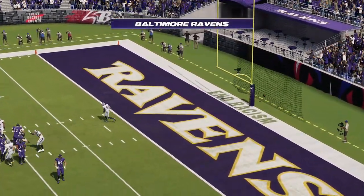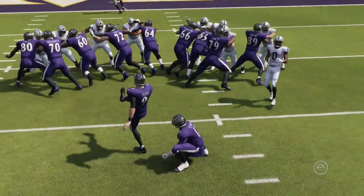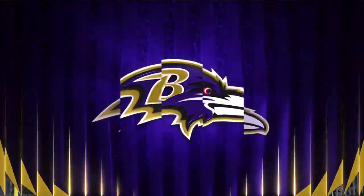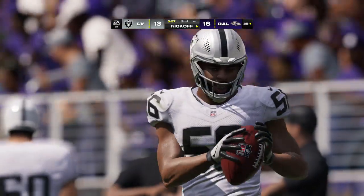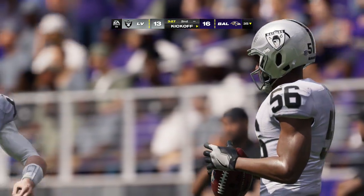Tucker's kick is good, and they have regained the lead. So good snap, good hold, and right down the middle. Never in doubt.